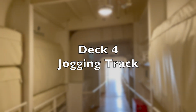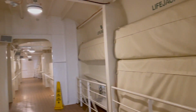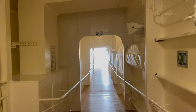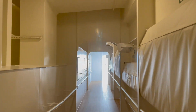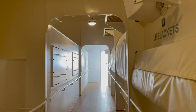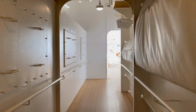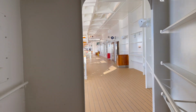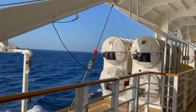This is deck 4, part of the jogging deck. So when you get to midship, you run through some of these interior areas. But I've seen a lot of people out jogging along here. Some people just enjoying a nice walk. Come out here, see what it's like on the outside. Ooh, and it is windy today.